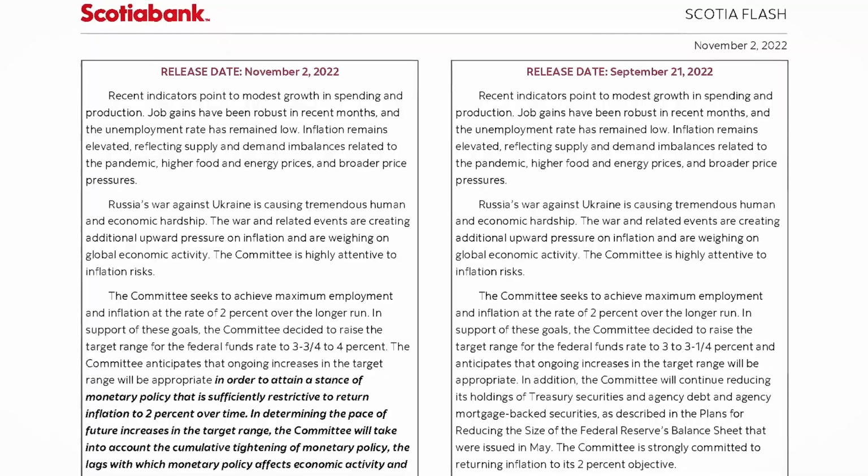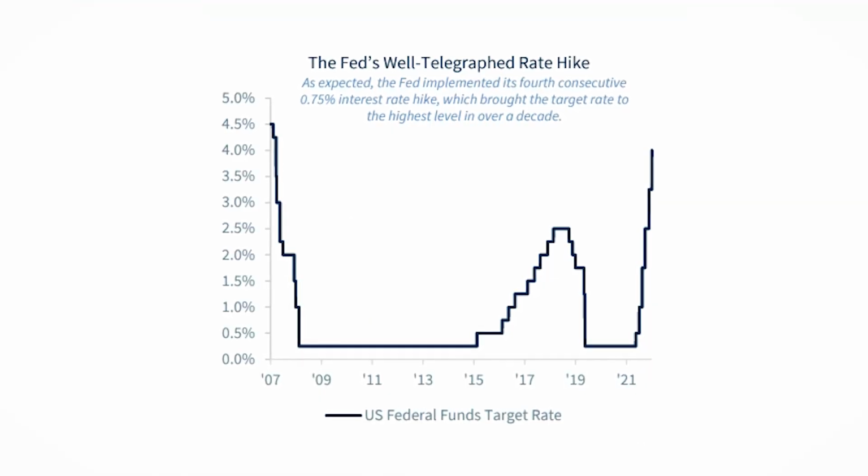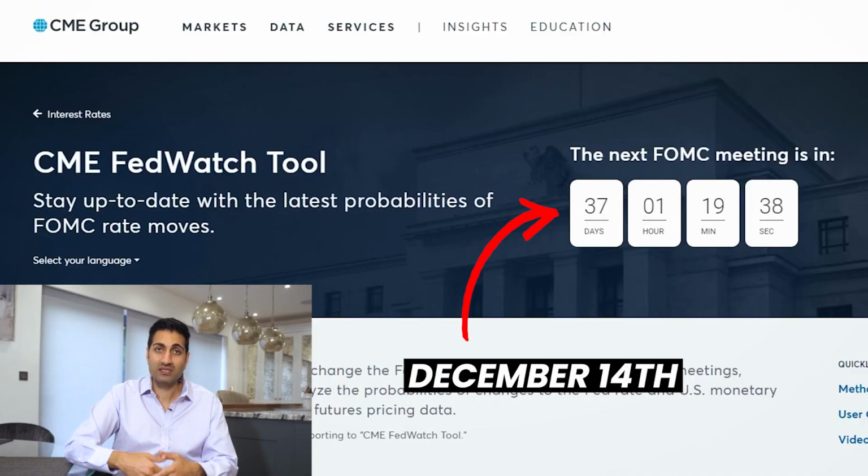Now, as I just said, the most important thing for your trading is that you A, understand the decision and the statement released just after, but more importantly, B, how the market reacted in the aftermath, because that sentiment is likely to stick around until the next meeting in a few weeks' time, so it will impact your trading going forward. Now, if we want to be successful as traders, we need to start thinking like professional traders.